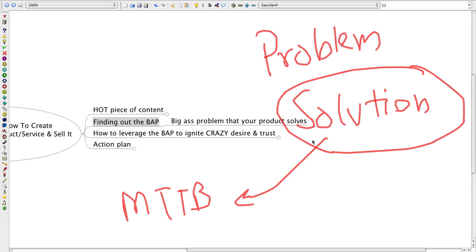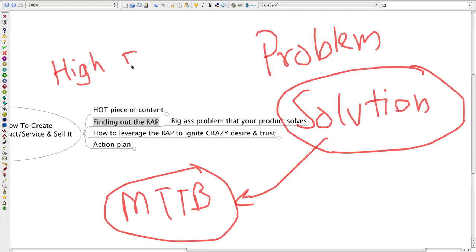So what's the solution and what's the problem that my top tier business solves? Okay, now obviously it's high ticket sales, but it goes a little bit deeper than that. It's not just high ticket sales that my top tier business solves. I mean, high ticket is a big thing, right? But what specifically about high ticket does it solve? Okay, how does it exactly solve it, right? These are the questions that you need to ask. You really need to dig in.